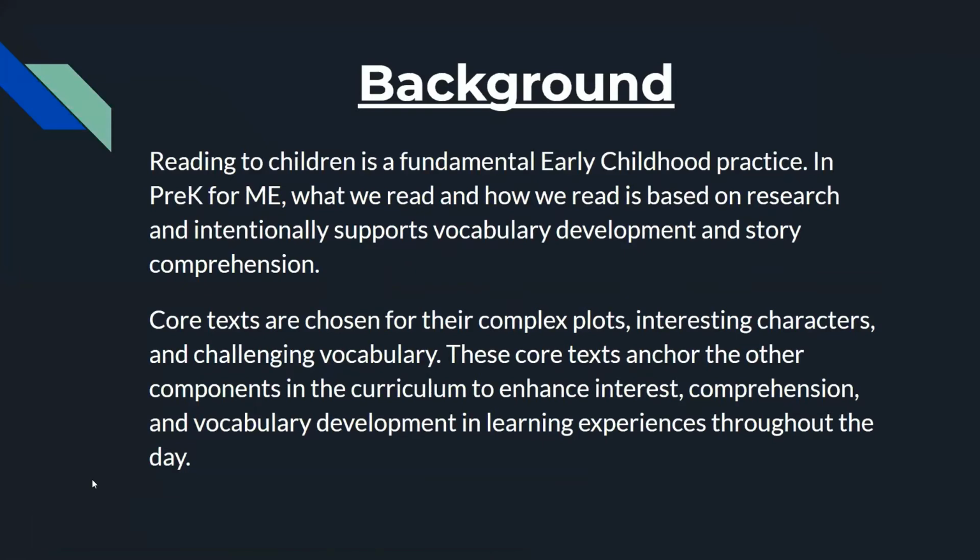For the read aloud component, reading to children is a fundamental early childhood practice. In pre-K, what we read and how we read is based on research and intentionally supports vocabulary development and comprehension. Our core texts are chosen for their complex plots, interesting characters, and challenging vocabulary. These core texts anchor the other components in the curriculum, so they're spoken about within, as well as put on display or accessible to students. And it enhances their interest, their comprehension, and vocabulary development and learning experiences throughout the day.